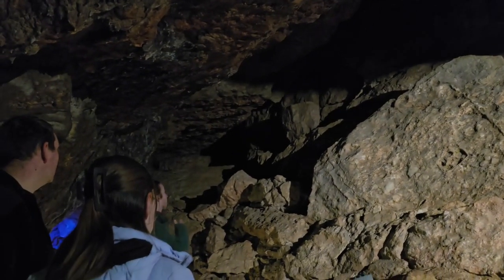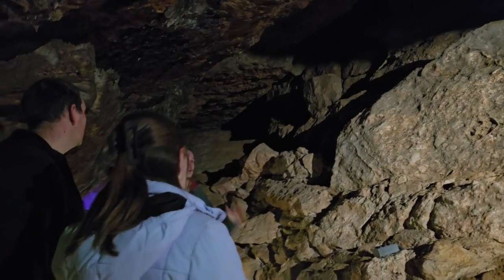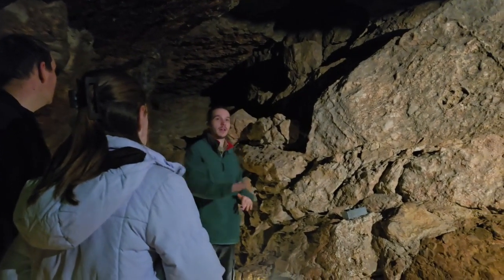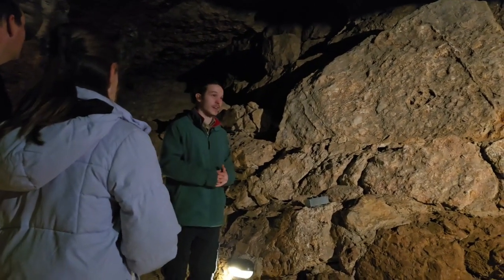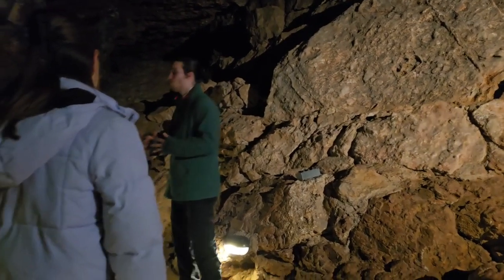If you go up there, it takes you to a cylindrical cave that goes down like a chute, and there are jagged rocks that stick out the side like a spiral staircase that goes all the way down. So that's the original Hell's Ladder. But we're going to go down Hell's Ladder 2.0.